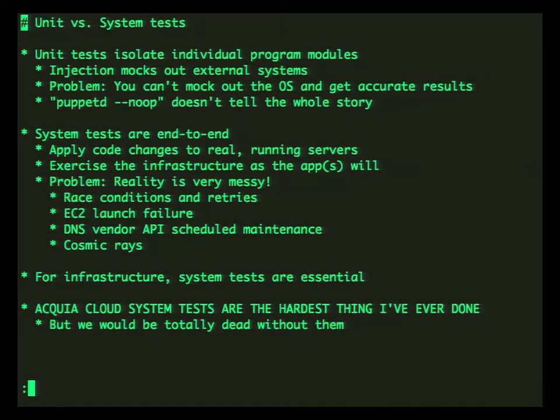So, unit tests and system tests. Unit tests in software development are awesome, and everyone should write them, and test-driven development is terrific. But it turns out to be not that useful for infrastructure. You can't mock out the operating system. You can't mock out the interactions between multiple servers and services, the web tier and the database tier, the file system and failover. It's impossible. Unit tests don't do that.